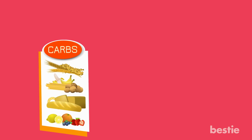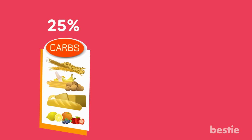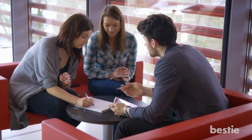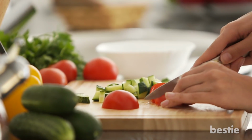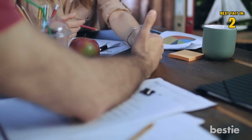In an Eco-Atkins diet, about 25% of your daily calories are derived from carbs. The remainder is 30% protein and 45% from fats. As a result, you'll notice that the Eco-Atkins diet is higher in carbs than the non-vegan version of Atkins, but still contains fewer carbs than a typical vegan diet. All things considered, that sounds like a pretty fair compromise.